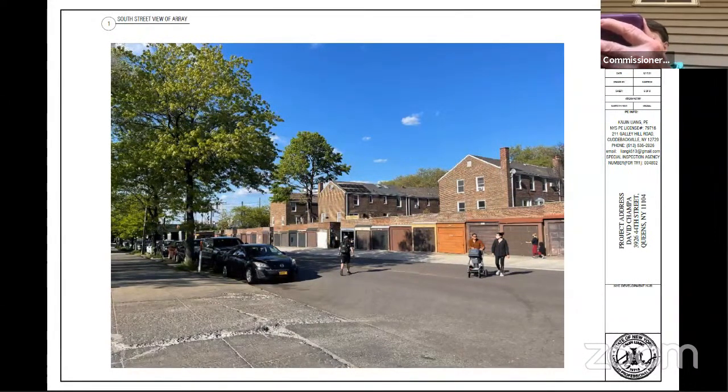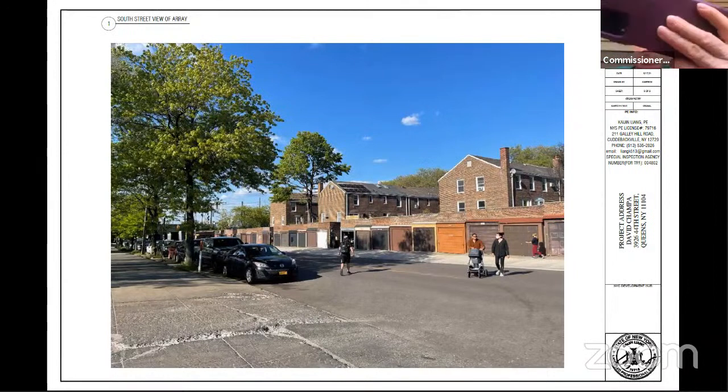that the modern slate shingles will be stored on site for future reinstallation in case of the removal or obsolescence of the panels, and that the proposed work will not detract from the special architectural and historic character of the building or the Sunnyside Gardens Historic District. Thank you.